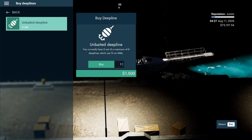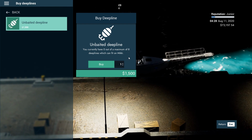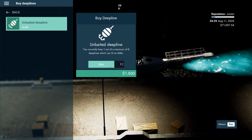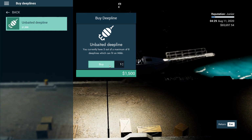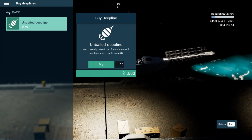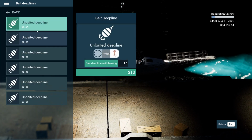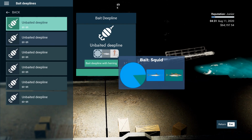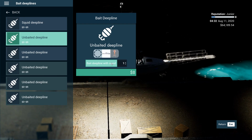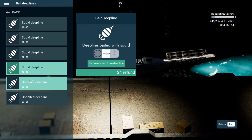I think this time we can put more deep lines on here, even though 8 is the maximum. If we buy 6 of these, we can set them out and then come back and grab the others. I think I'm going to stick with the squid on this one. This one. This one. This one.